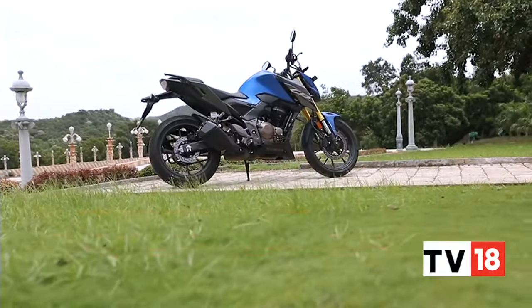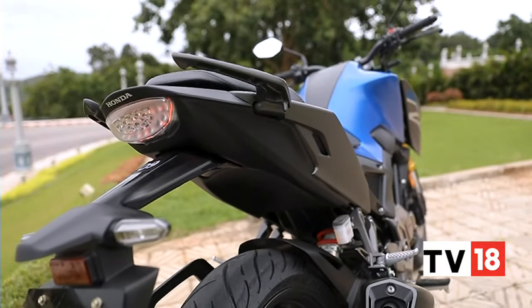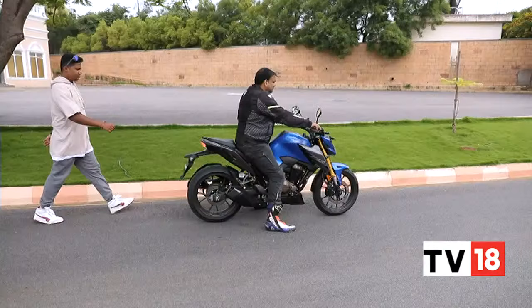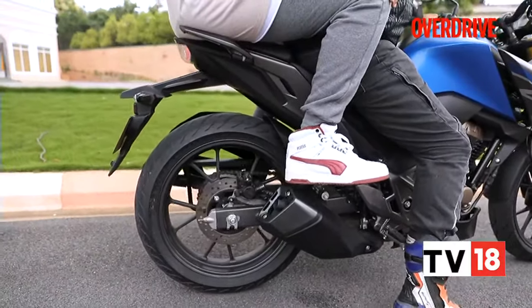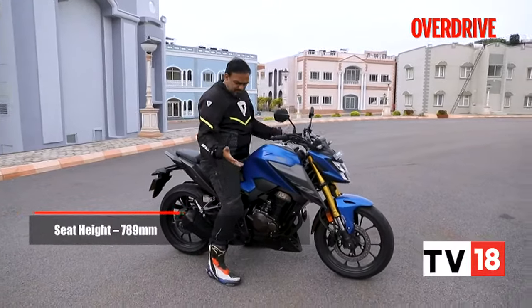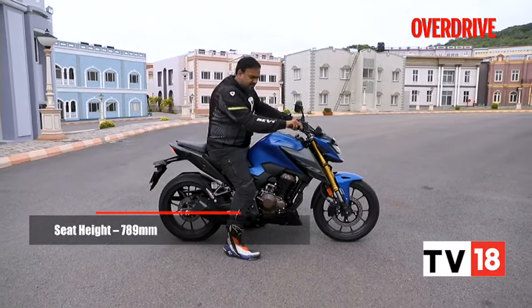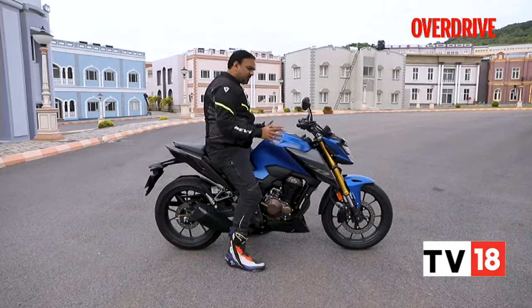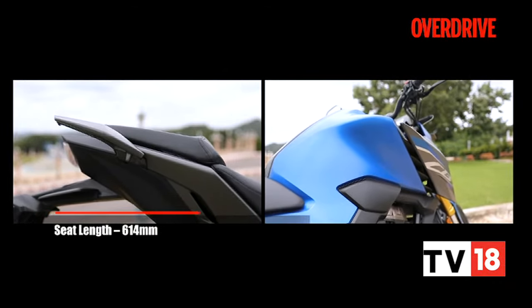And despite that Street Fighter stance, it's pretty comfortable too. The way the tail and the seat is designed, getting astride the motorcycle is not too difficult, both for the rider as well as for the pillion. And a 789mm seat height means that getting both your feet flat on the ground shouldn't be a problem for most average Indian heights. You do get a bit of a bucketed feel in the rider's seat, and that's because of the large tank and the way the rear seat rises. But it's a nice, secure feeling.